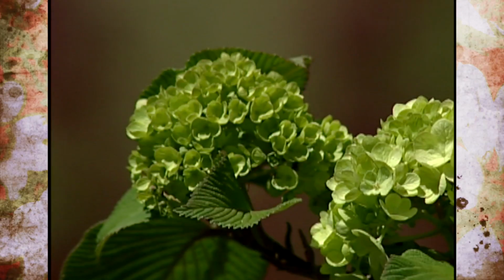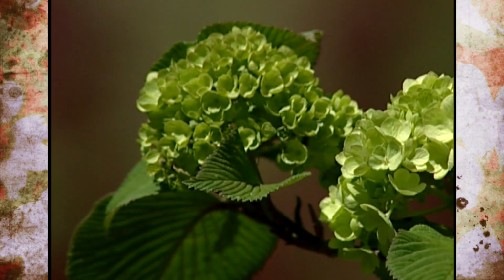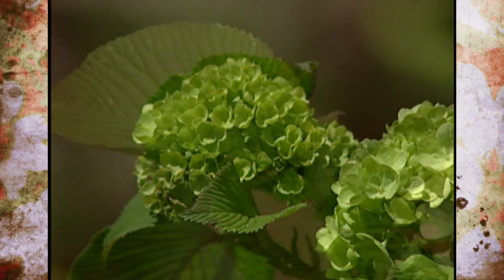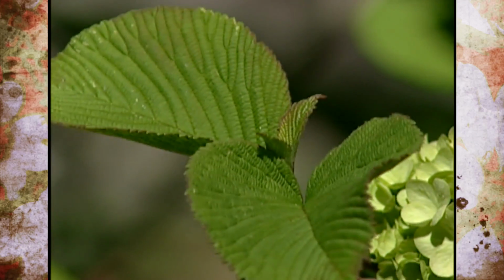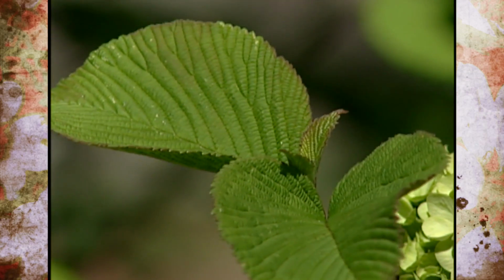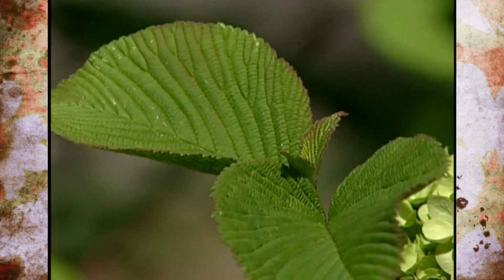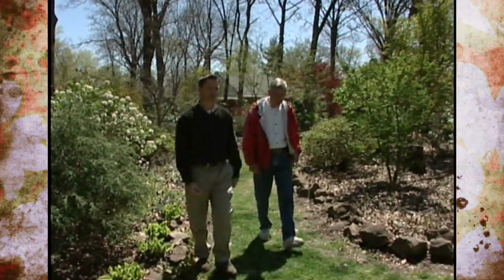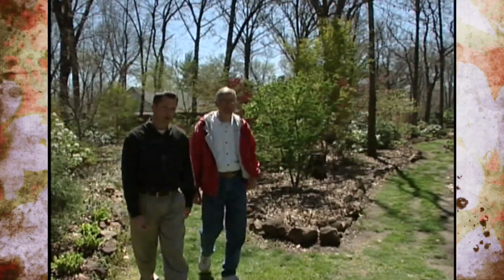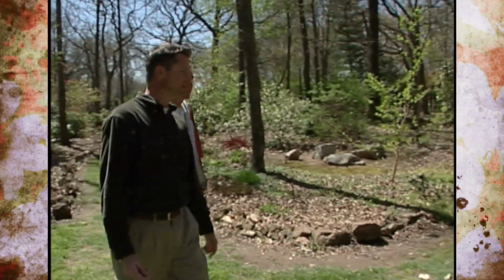But this is probably my favorite viburnum of the 25 that we have here at Lendonwood. What I like about this plant is the wonderful crinkly foliage. The foliage is just spectacular all year long. Those are neat leaves. Well, right over here we've got a large viburnum that also has sort of greenish flowers starting out, but later turn white also.